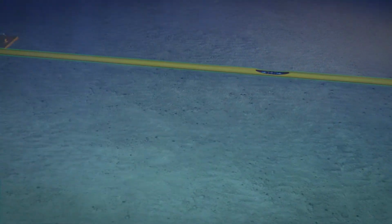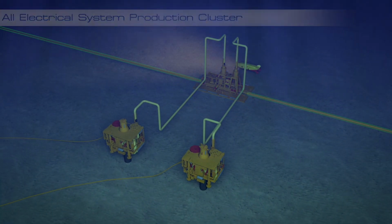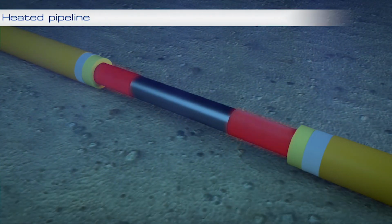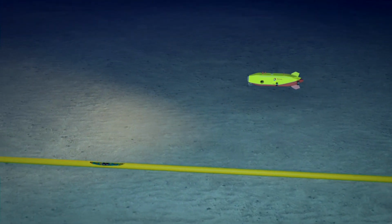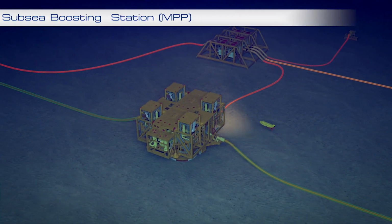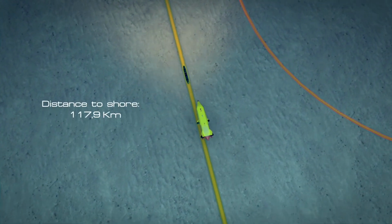The production line is fed by an all-electric production system with standard equipment. The single production line is heated in the shutdown phases to prevent hydrate formation. It is sized according to requirements based on the advanced simulations performed with LidaFlow, a dynamic multi-phase flow simulation code. A multi-phase pumping system provides the energy needed to boost production to the coast. Over a distance of 150 kilometers and more.